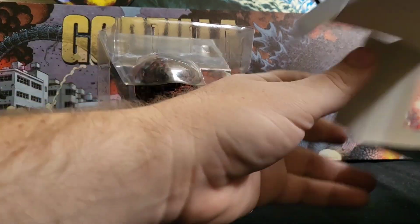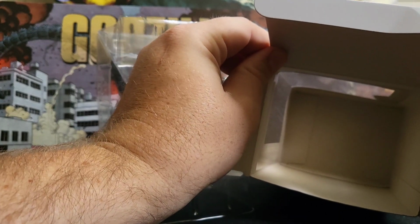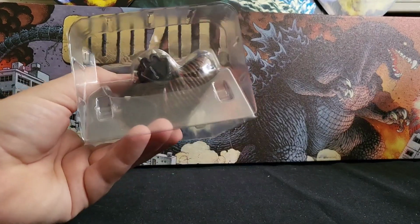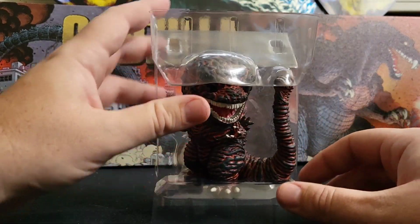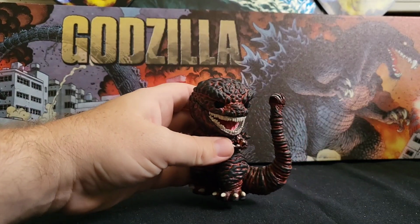Well, last time I had problems with the 99 standing. Someone said there was a stand, so I don't see a stand there. No stand there, so hopefully this one, the way the tail is, we don't have an issue standing. Let's get it out.